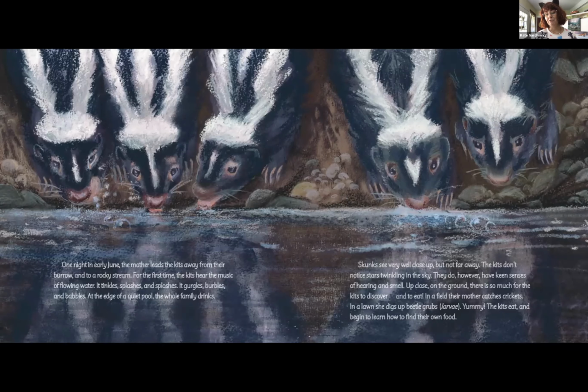Skunks see very well close up, but not far away. The kits don't notice the stars twinkling in the sky. They do, however, have keen senses of hearing and smell. Up close on the ground, there is so much for the kits to discover and to eat.